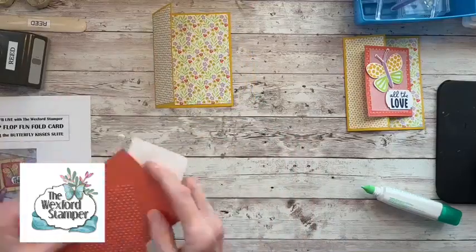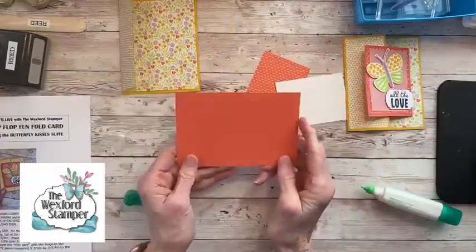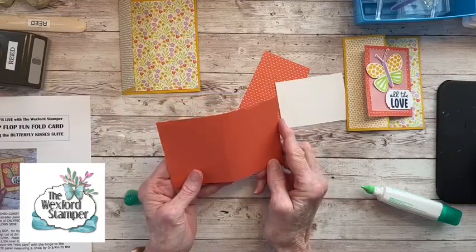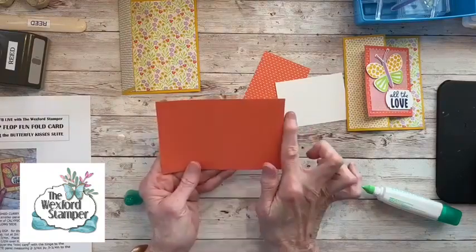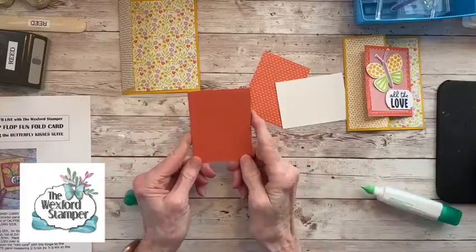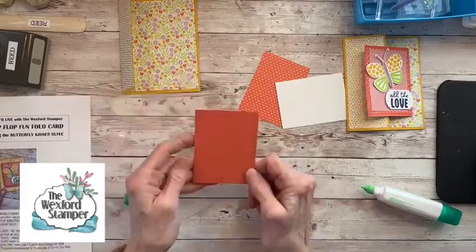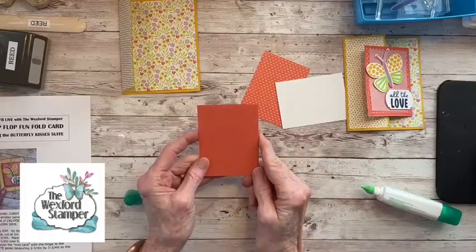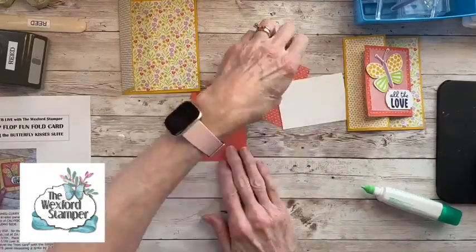Okay, the flop part has 2 pieces, and one of it is like a mini card. I call it a mini card in my directions. And this is cut at 4 inches by 6 inches and scored at 3. So you're kind of making a mini card. All right, but what's different about this mini card is it's going to open with the hinge on the right-hand side. Okay, so let's go ahead and put our paper on there.